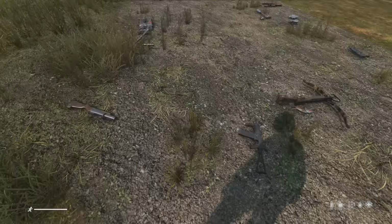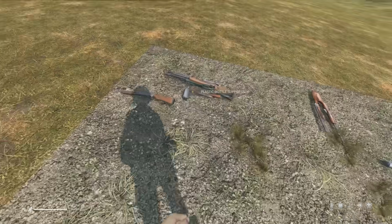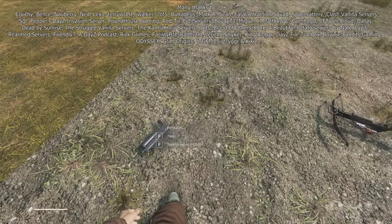The rest of this video will compare the old sounds at 0 meters and 500 meters versus the new to give you a really good idea of how weapons will sound in this patch up close and far away, and how to identify weapons yourself.